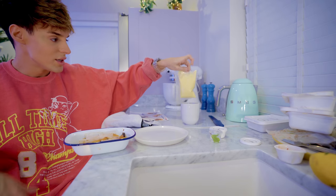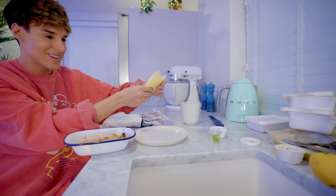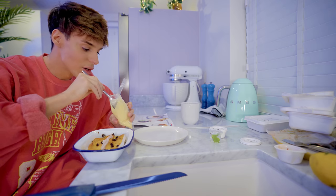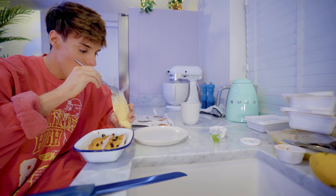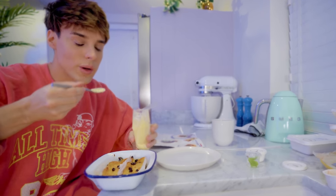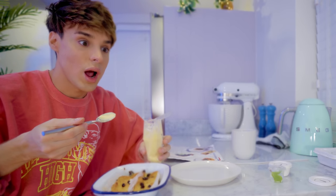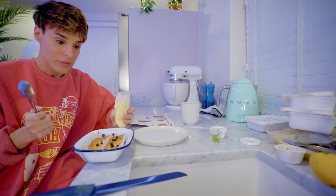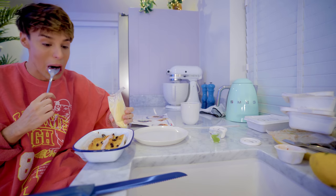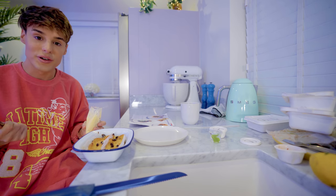So the first thing we need is the vanilla sauce, which... it's not very warm, but you know what? At this point, it is what it is. I'm gonna start... Ooh, this... Oh, it's so nice and creamy. They can do that with flavor? I have no idea. I think I just tasted vanilla for the first time in my life.